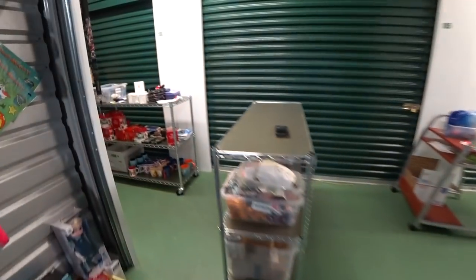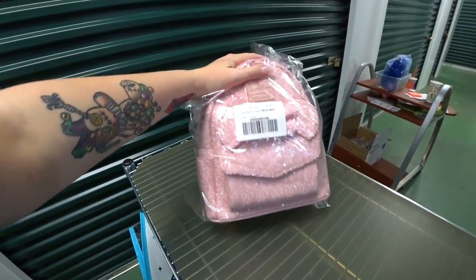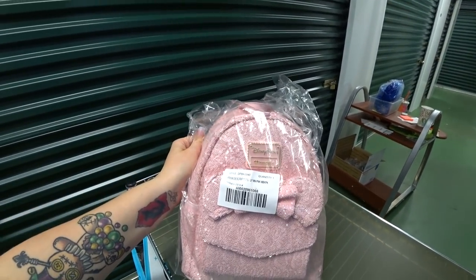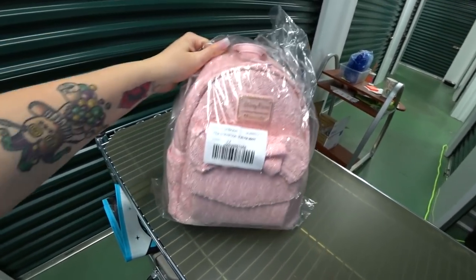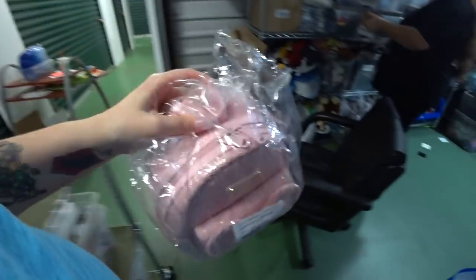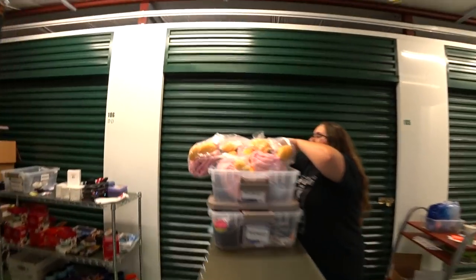You guys, there's these two really cool backpacks by Loungefly. And I showed you last week the other one, which is the teacups. If you might remember, it has all the pretty pinks and purple teacups on it. And this is the pink sequin, the light pink sequin Disney backpack. It was $85. And it's just beautiful. And I believe they're about $35, $36. Here's the teacup here. You can kind of see through the bag. Yeah, see the teacups.